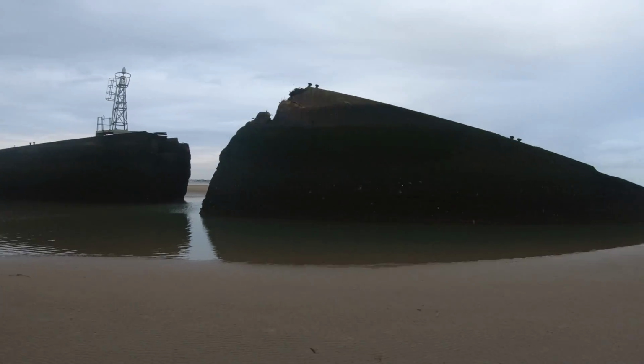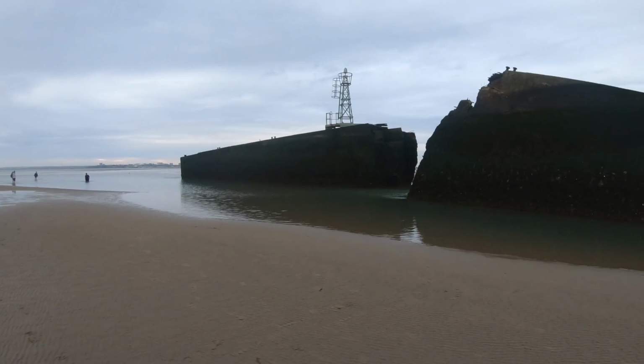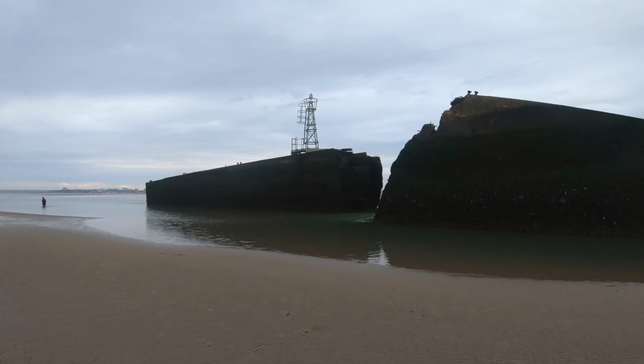Yeah, but we can walk all the way around it still and get a really nice view of this bad boy that I've wanted to see for a long while.